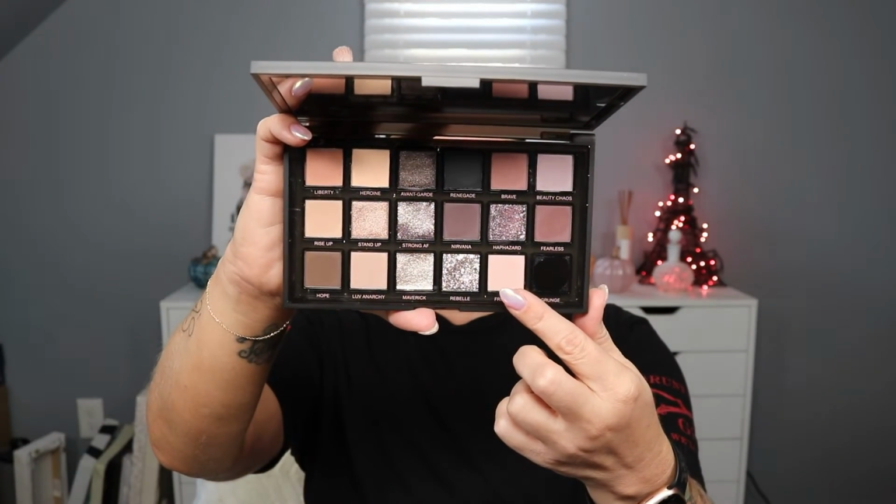Okay, the first shade I'm going to dip into is Freedom. And when I swatched this shade, even though it looks very, very light and pale in the pan, it seemed to be a little bit deeper when I swatched it. So I'm interested to see how it looks when I apply it. There is a little kick up in the pan, but that's not a big deal unless that's like a deal breaker for you. I do like the color payoff because when you look at it in the pan, that's not the shade that you would think would be on my eyelid.